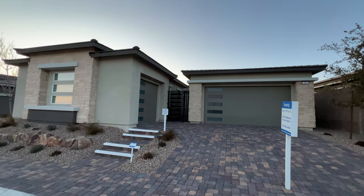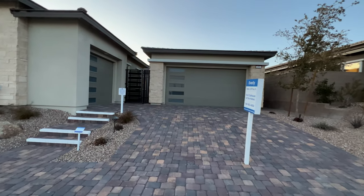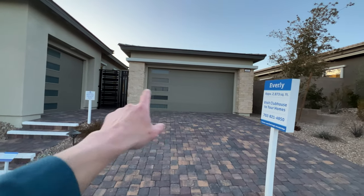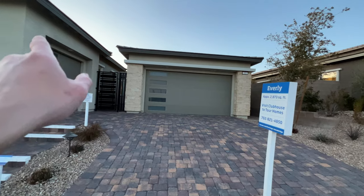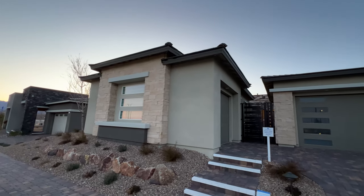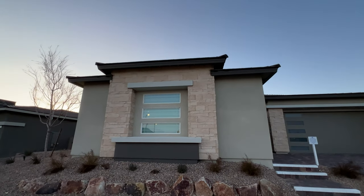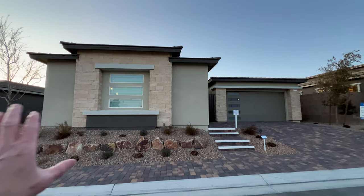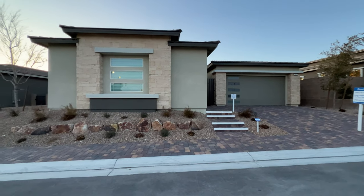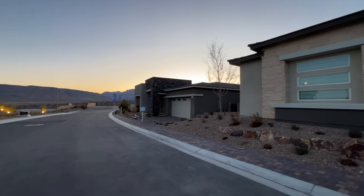So this is Everly. Before you even go into your house, you have this two car garage with that one car garage there, so a total of three car garage. And this is a very modern design, guys. This is quite modern because of the clean lines, right? And this is the view. There's a lot of mountain views here.